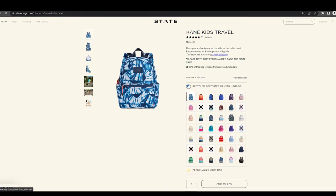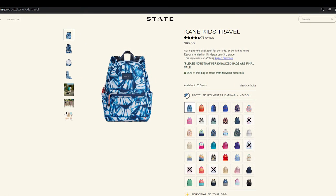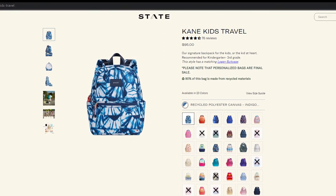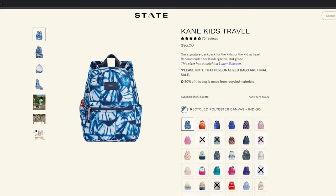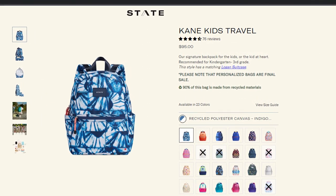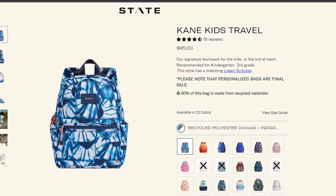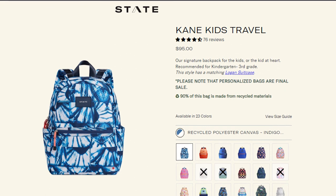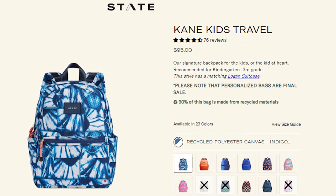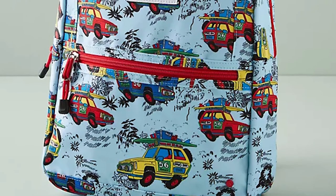Kane Kids packs aren't cheap. If your child is particularly rough on backpacks or needs new ones frequently, the cost will add up. Despite their high price, the Kane Kids packs do not include a sternum strap. The inside lining of the backpack we tested was printed with repeated rows of the state logo and a message. This lining used to be plastic bottles.